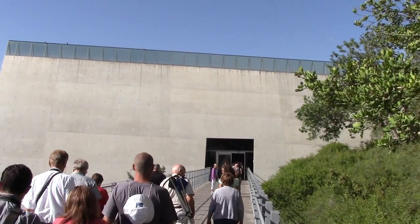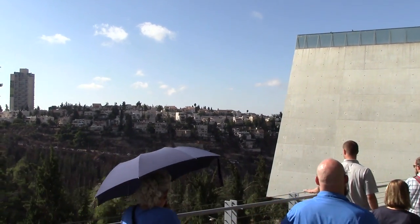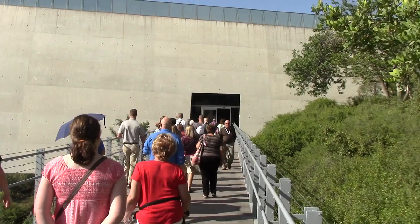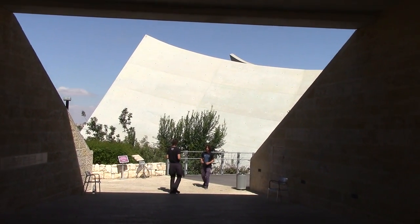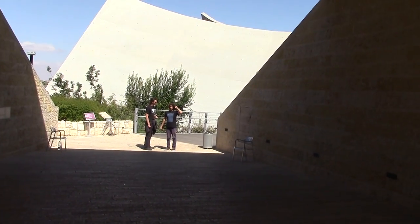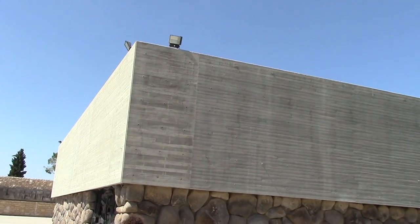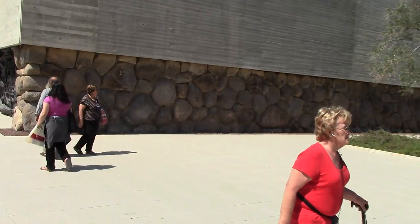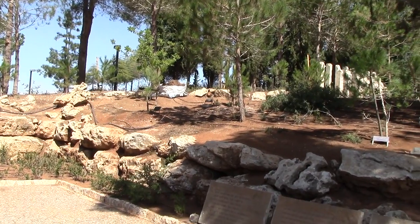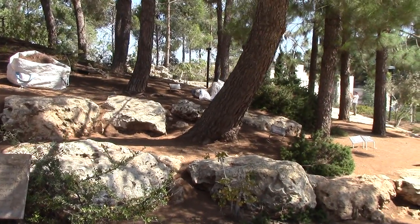This is the Holocaust Museum. That's where we came out, the exit over there. Are you going to stay out here? Photographs around the Holocaust Museum, Yad Vashem.